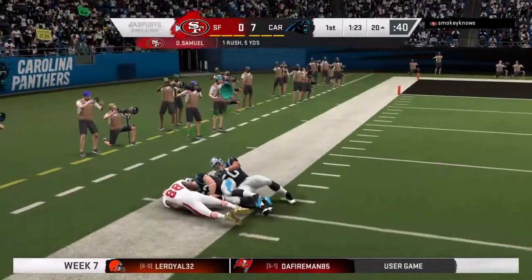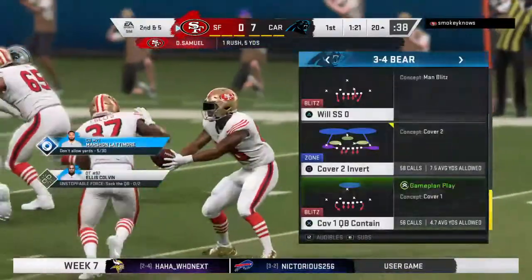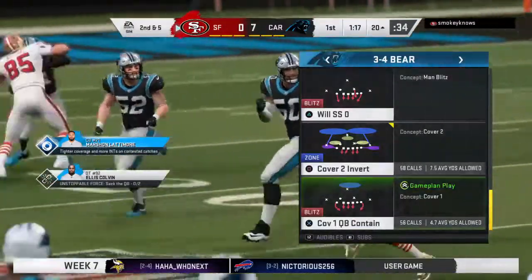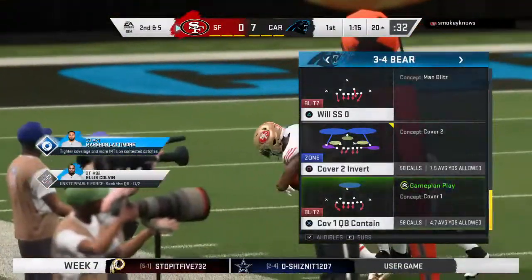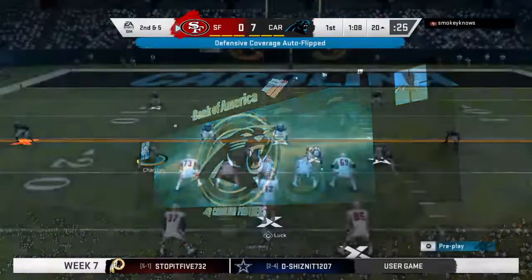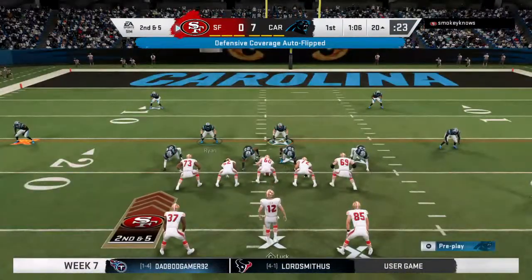He's able to get it to the edge of the red zone at the 20-yard line. 5 yards on the carry. Good pickup on 1st down. And that's one of the reasons you like to blitz even on run downs. It confuses the blocking assignments. It doesn't allow those offensive linemen to get up to the 2nd level.